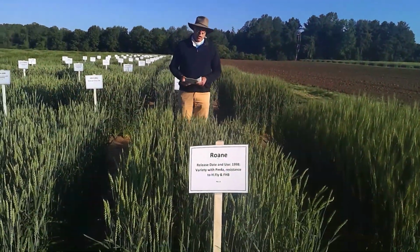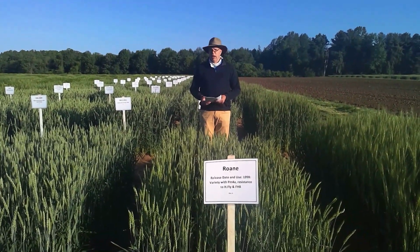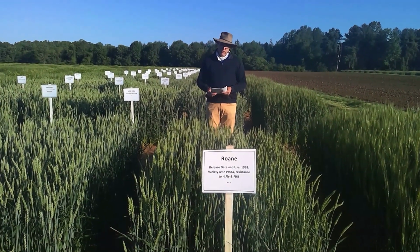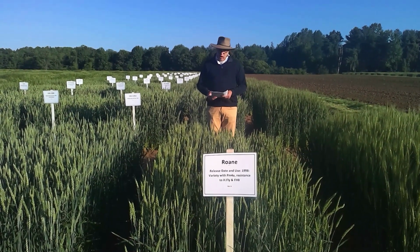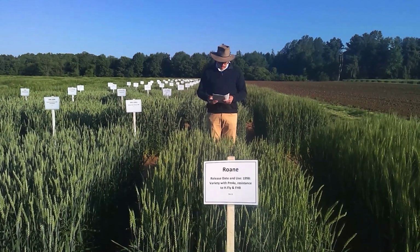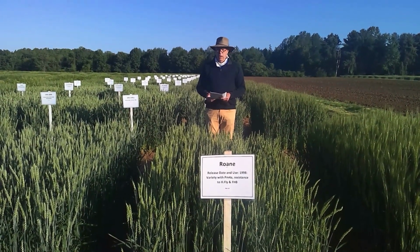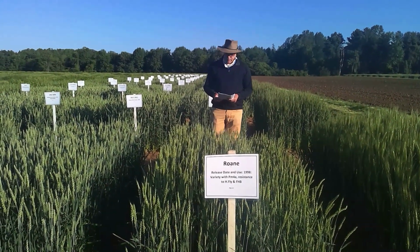We now come to another significant variety in the program, Roan, that was actually named for Dr. Curtis Roan, who was the pathologist who worked with Dr. Starling. It was released in 1998, and believe it or not, this variety is still being grown in a couple of states. It was very unique in that it had resistance to powdery mildew from the PM4A gene, also had Hessian fly resistance, and most notably, which was discovered later, had some resistance to Fusarium head blight.